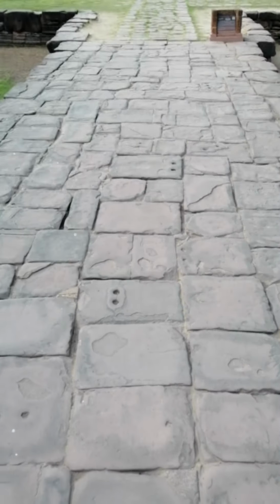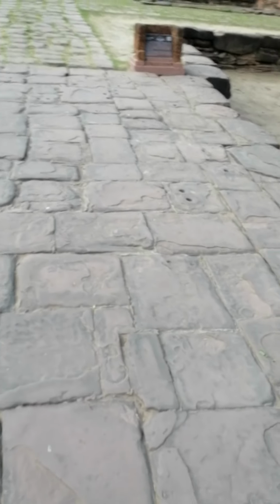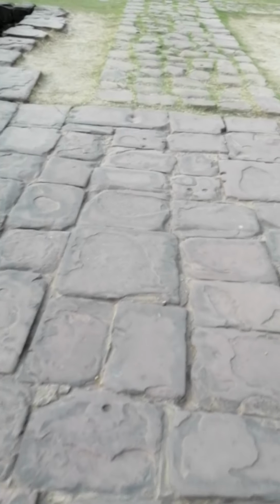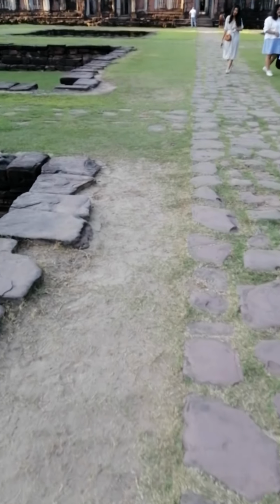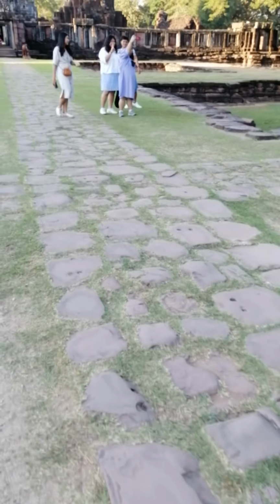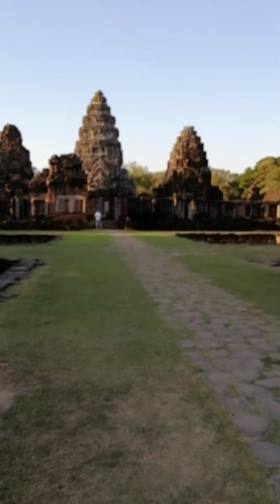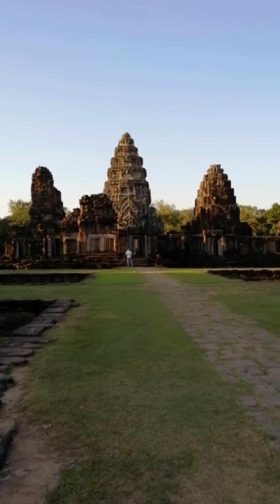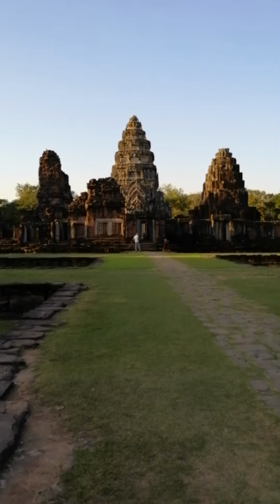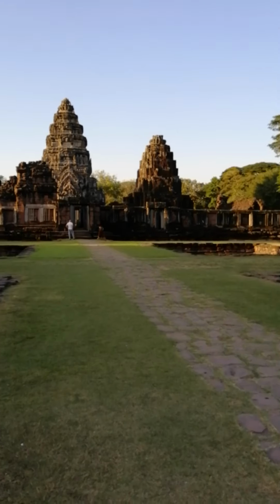Now, sandstone was not the only material used to build this monument. There's also laterite that was used. Laterite, of course, is a cheaper material. So if you look at these three prongs right here, very reminiscent of Angkor Wat.